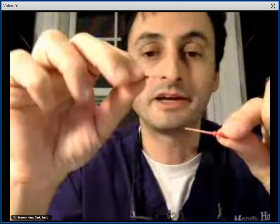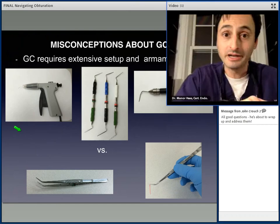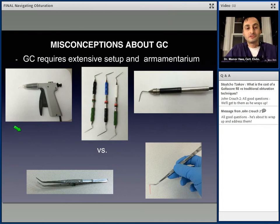Aside from this, and the oven that you're going to use over and over again, all you really need is cotton pliers, and I'm pretty sure everyone has this in their office, so you don't need to buy anything new. And then the other thing is you need a spoon excavator to remove any of the excess gutta percha. Again, this spoon excavator is what you would use for caries removal. So again, I don't think you need to buy any of this for your obturation, which is really nice. So the setup is very, very small, and it'll take us to these videos.